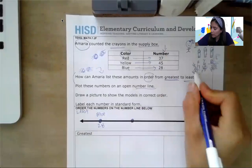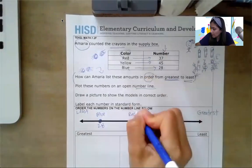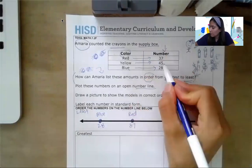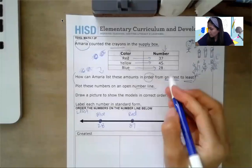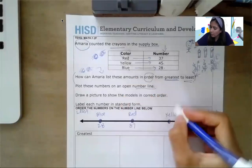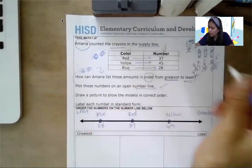37 was what color? Red. So it's 37, which means that the largest, the greatest value is 45, which is what color? Yellow. Okay, so now that I plotted these numbers on an open number line, check. Now I move on to the third part.